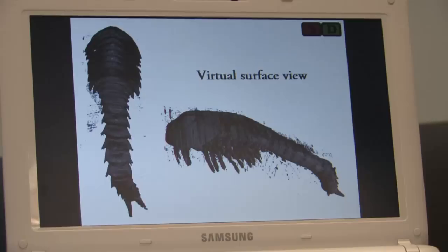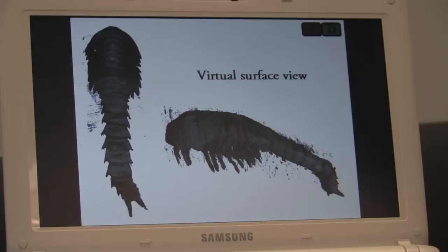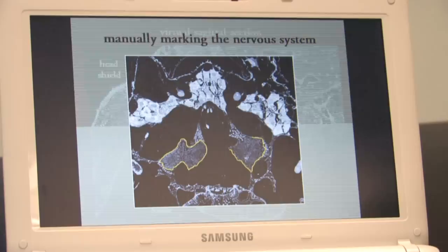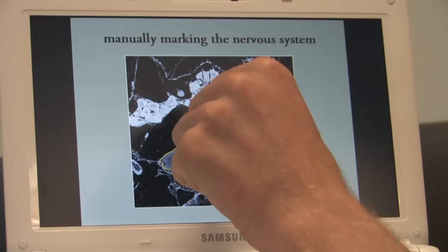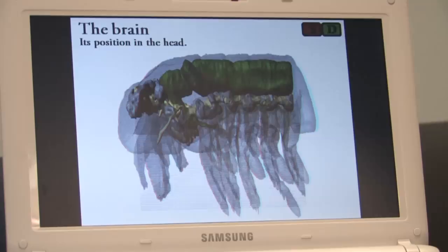And you can also have 3D pictures of the surface of the animal. Here you just see the outer surface of the animal, the cuticle. And the very nice thing is, now you can take these projections and you can surround single structures such as the nervous system on these sections. You can draw lines manually using your computer. You can construct a grid of differently marked sections within the virtual image stack, and you can calculate 3D models.